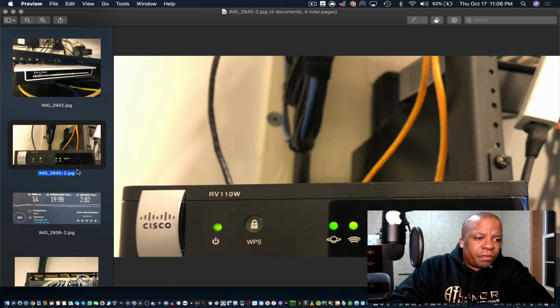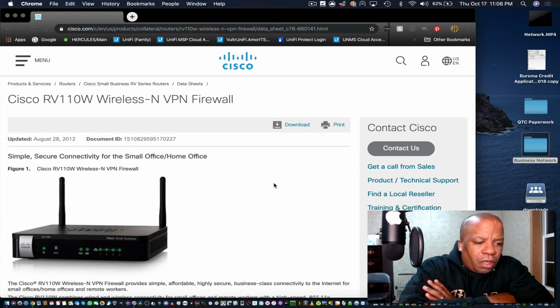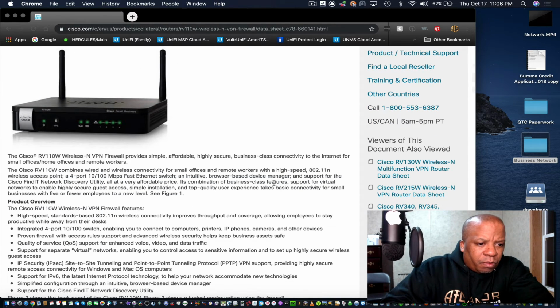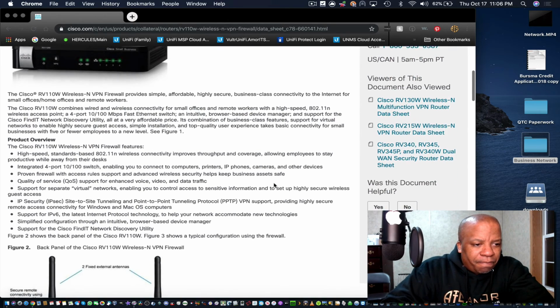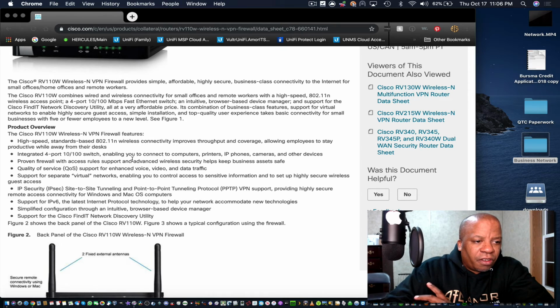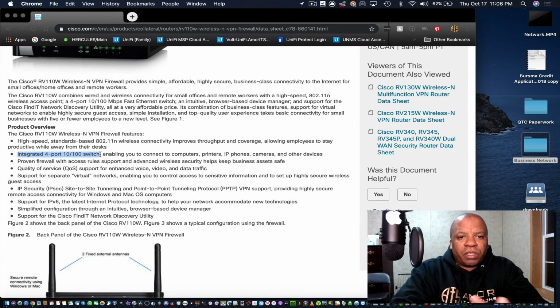So you go and look at the specs of that particular router. It is used for small office or home office. But the problem is a few things here. You can see here where it says that it's a 10/100 switch. The ports on the back are 10/100.